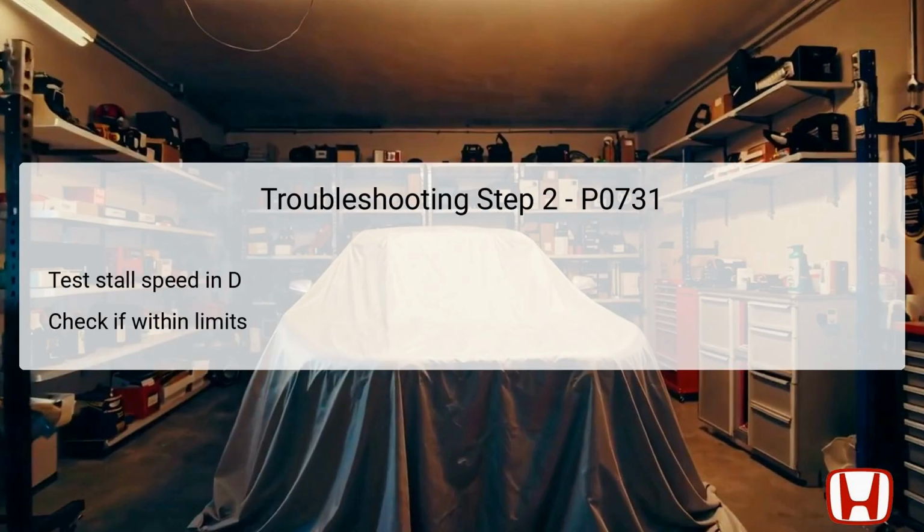The second troubleshooting step assesses the stall speed of the transmission while in gear. Begin this test with the vehicle in drive, D mode. The stall speed is the maximum engine speed achieved when the vehicle is at a standstill, and it is crucial for understanding the health of the transmission. You need to confirm that the stall speed RPM is within the specified service limits outlined in the vehicle's service manual. If the stall speed is within the limits, it indicates that the torque converter is functioning correctly, and you can proceed to the next step.